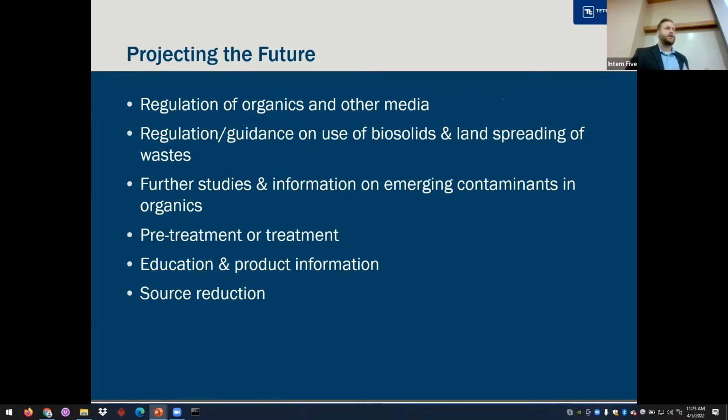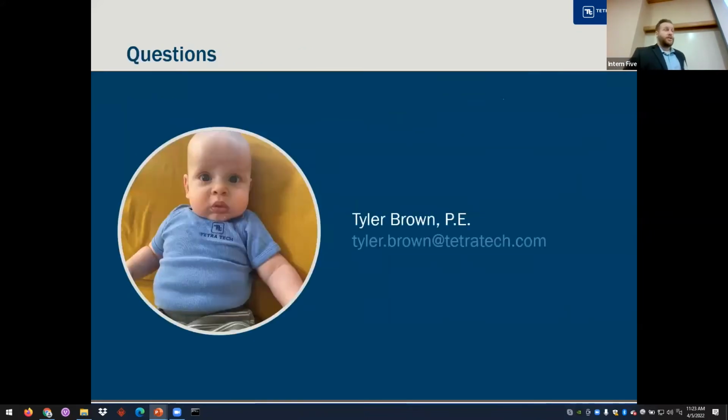So we need to continue to do that, need to take sites and understand what's going on so we can be of assistance for other places. Pre-treatment or treatment could be coming down the line. That one's a big one when you're talking about leachate and digestate, and a challenge that could come down. Education and product information, and ultimately source reduction. Reducing the amount of PFAS will help. Questions?